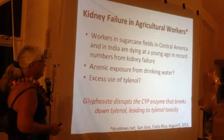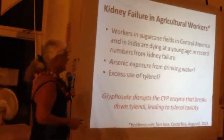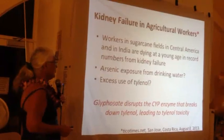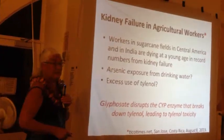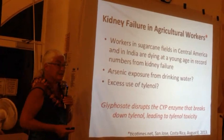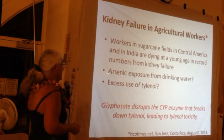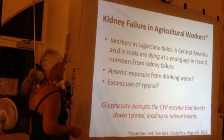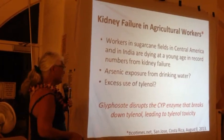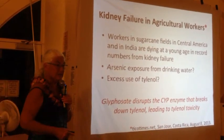Agricultural workers in the sugarcane in particular, both in Central America and in India, are dying at a remarkably young age in record numbers from kidney failure. This is known, and everyone is trying to figure out what could be causing this. And of course, they're not looking at glyphosate because glyphosate is harmless. So they're asking maybe arsenic, maybe excess use of Tylenol. Well, it turns out glyphosate disrupts the enzyme that breaks down Tylenol. So Tylenol becomes much more toxic in the context of glyphosate.